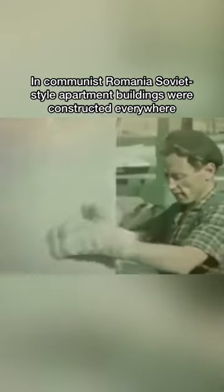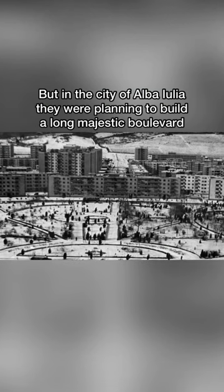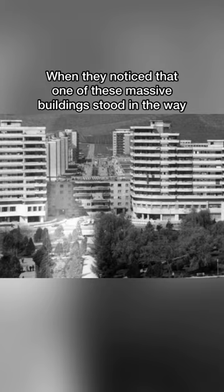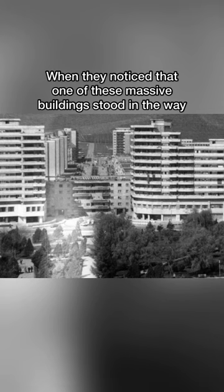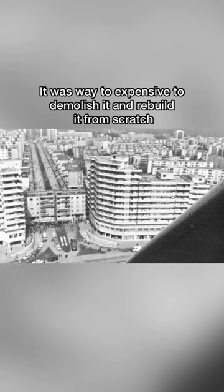In communist Romania, Soviet-style apartment buildings were constructed everywhere. But in the city of Alba Iulia, they were planning to build a long, majestic boulevard when they noticed that one of these massive buildings stood in the way. It was way too expensive to demolish it and rebuild it from scratch.